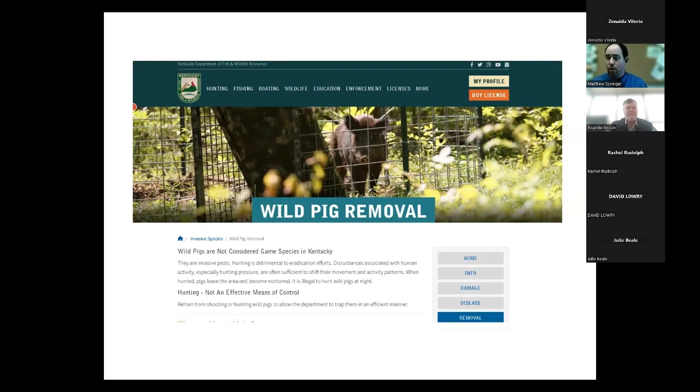If you have pigs on your property, Kentucky Department of Fish and Wildlife and USDA Wildlife Services will provide trapping of those pigs for free. They will do all the work for you, provide all the stuff, the equipment. You don't have to do anything other than just give them access. And they're very good at it. They're going to be incredibly efficient at it. So if you're seeing pigs, please report them, don't shoot them, and let us know.